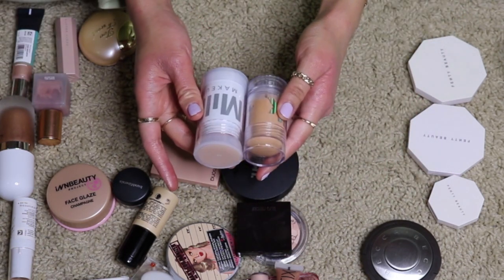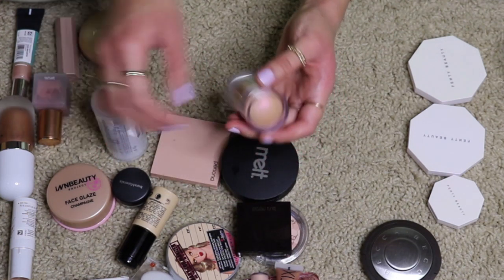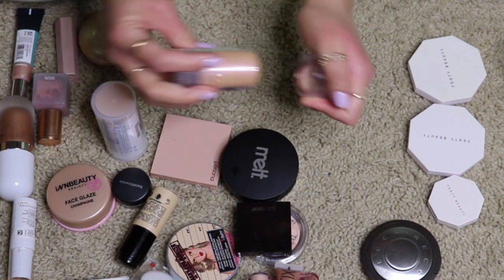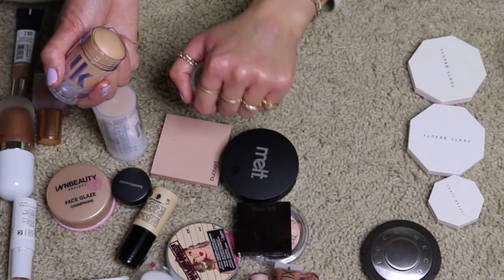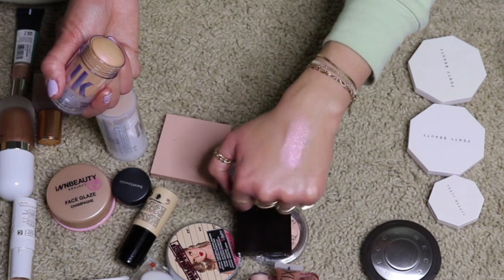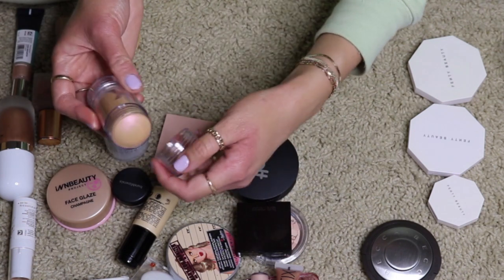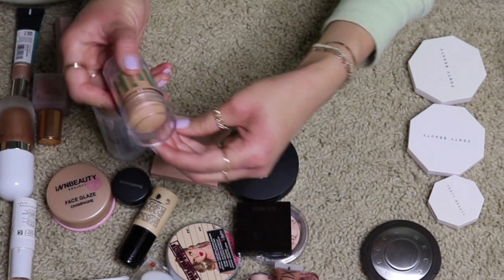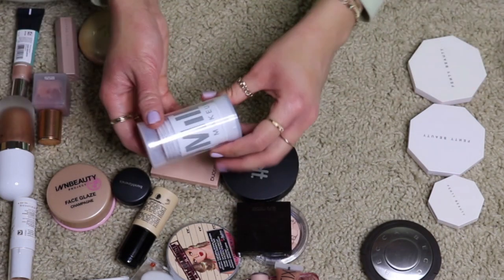These are 2 highlights from Milk. I've never even opened this one. This one came from BoxyCharm, and this one is in the shade Lit. And it's this really pretty metallic type of duochrome highlight, but I can't see myself wearing this, so I'm gonna get rid of this one. And then maybe I'll keep this one.